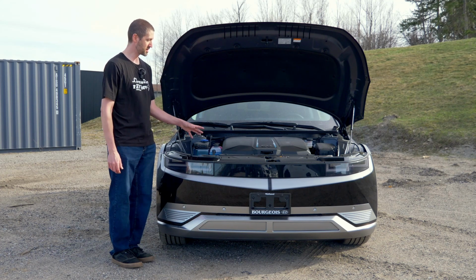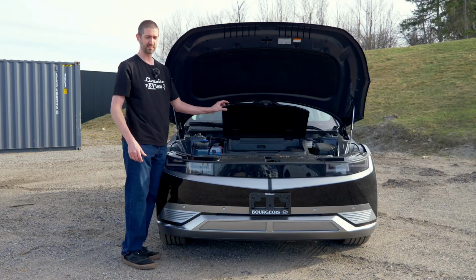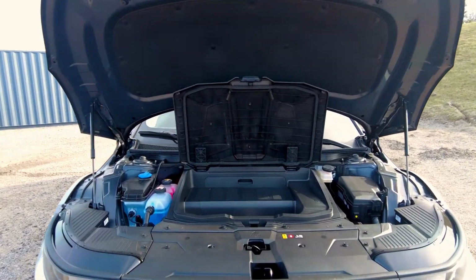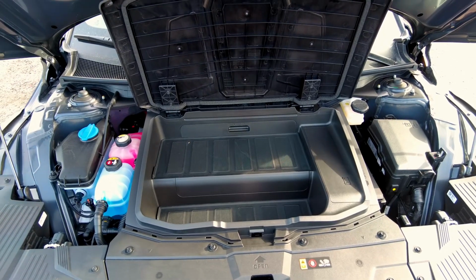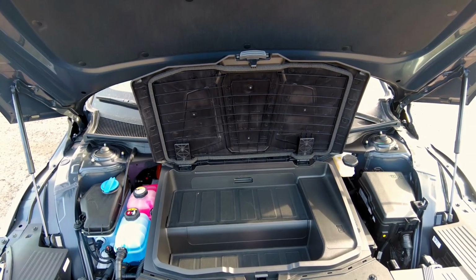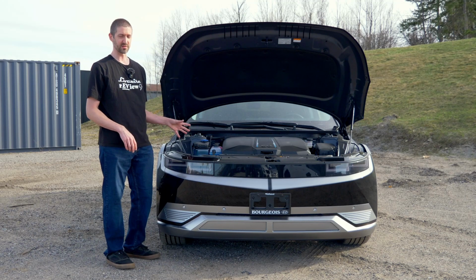What else is under the hood here? Of course, we have our very, very tiny frunk. It's about enough space for your charging cables. It's nice to get that stuff out of the way. You can put your V2L adapter up here, and you can put your 120 volt adapter up front. And you have your battery access over here on the side. And outside of that, there's not much else to see here under the hood.